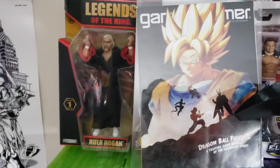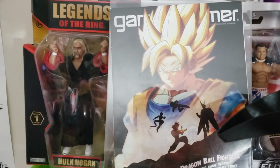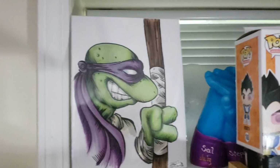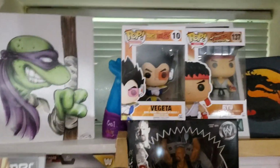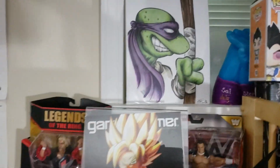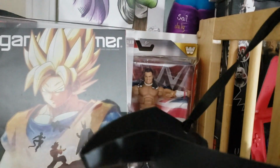Game Informer, not a big fan, but I got the Dragon Ball FighterZ cover or magazine and I had to frame it up. There's Donnie. And I'm sorry for the hard breathing. Like I said, I did the lawn today and I'm still struggling from it.